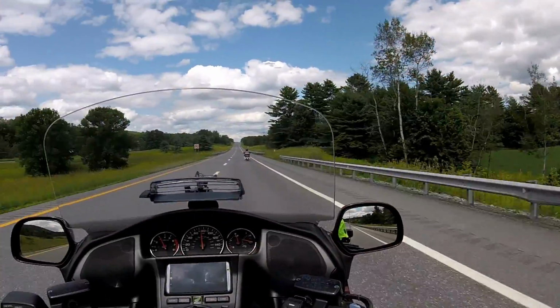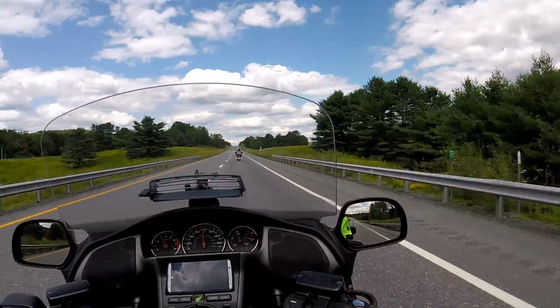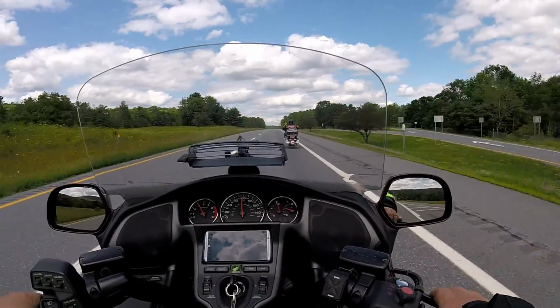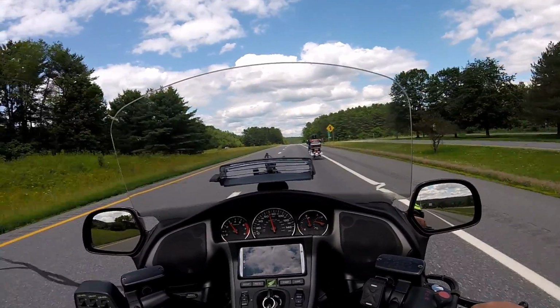Now, the big plus to this bike is the engine. Incredible. This thing pulls from every gear like a train.